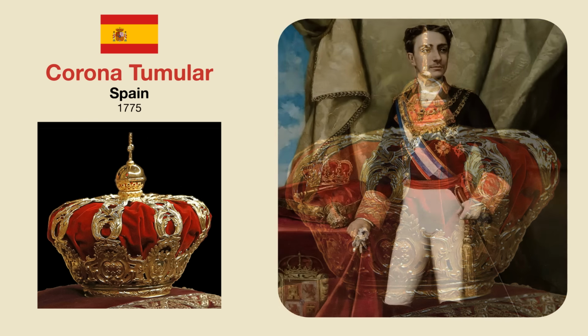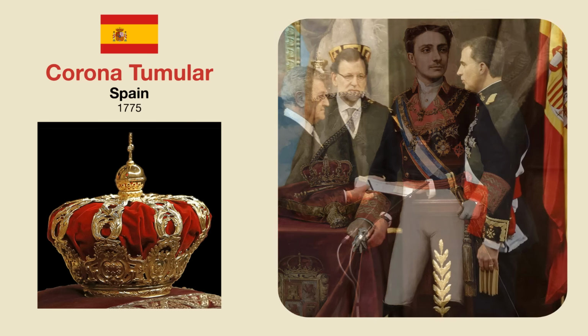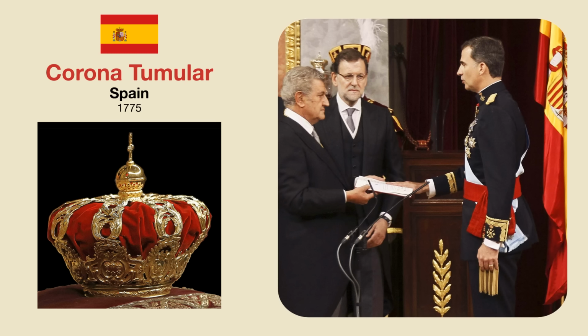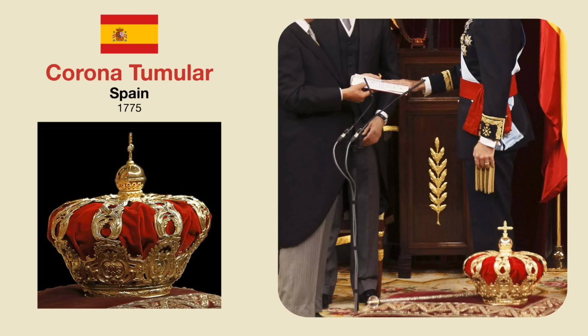This is because in Spain, there is a long tradition of simply proclaiming kings instead of actually crowning them. For instance, you will never see a photo of the current king, Felipe VI, wearing this crown. On the day that he became king, it was sitting there near him as a symbol, but it never once was put on his head. It just goes to show that different countries understand the idea of monarchy in different ways and have different customs surrounding it.